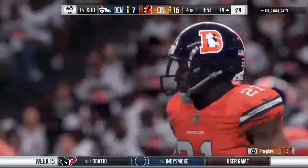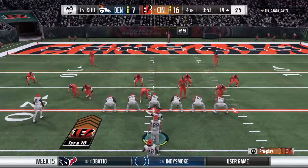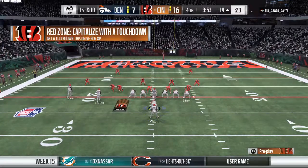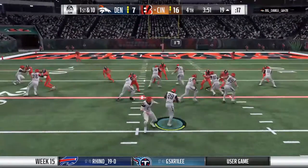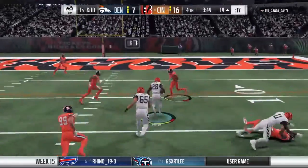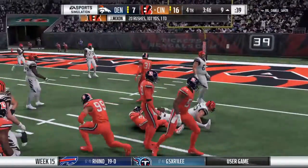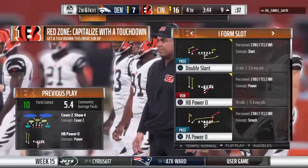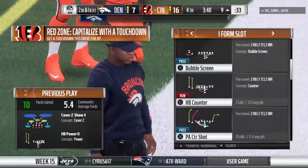And they'll start this drive with very good field position. Slot man moves right. And they give this time to the tailback. And now they're inside the 10 as he's brought down at the 9. Give him 10 yards on the pickup, and that'll bring up a 2nd and just about a few inches here.